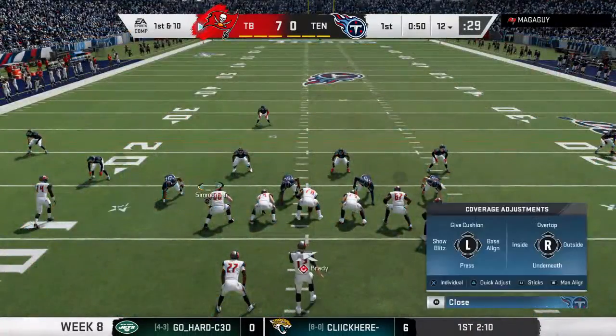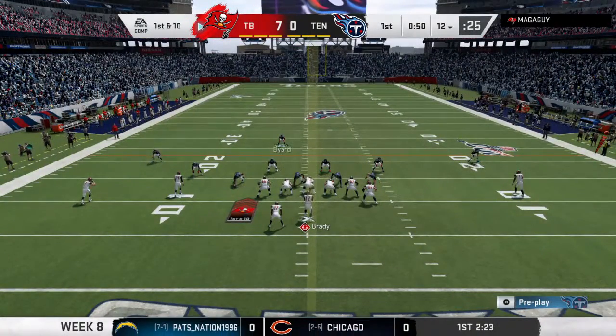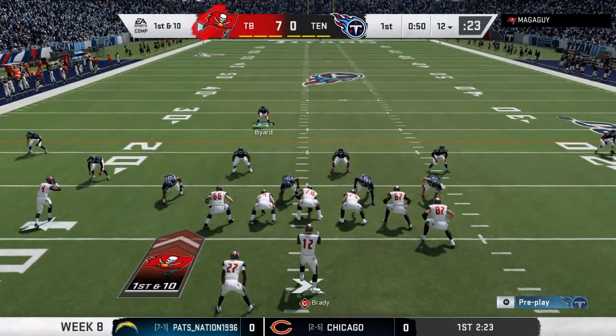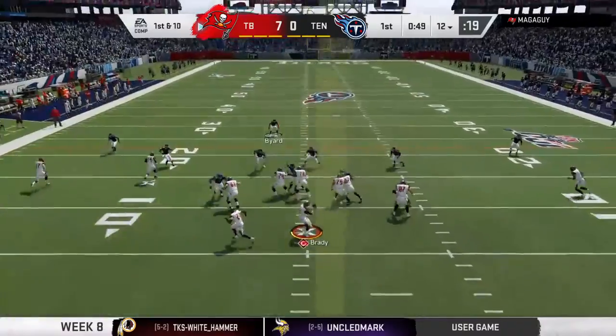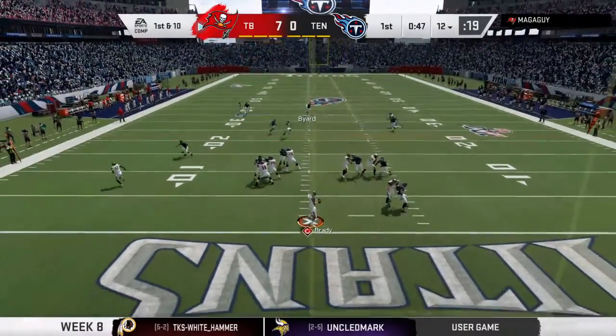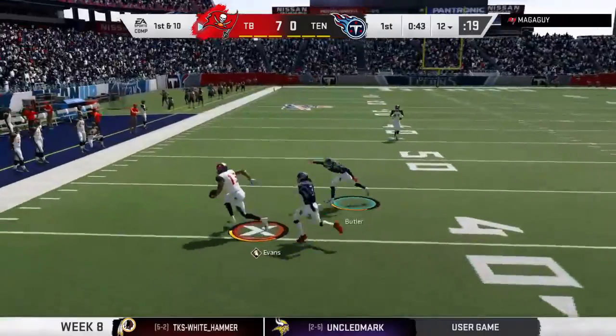The Bucs offense set to begin their next possession. They'll be looking to duplicate that first drive, the one that got them that 7-0 lead. Of course they would. I mean, look, they're on the road. So getting the 7-0 lead was huge for them, right? Imagine getting up 2 touchdowns on the road, taking the crowd out of the game. Would be ideal.